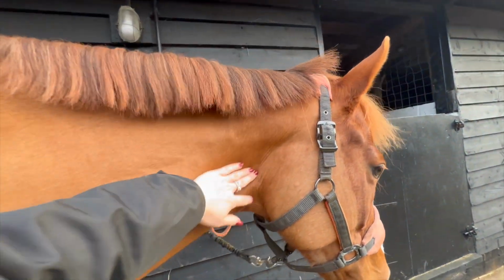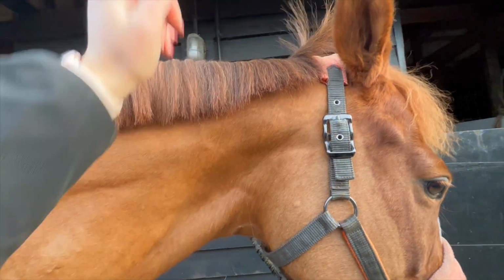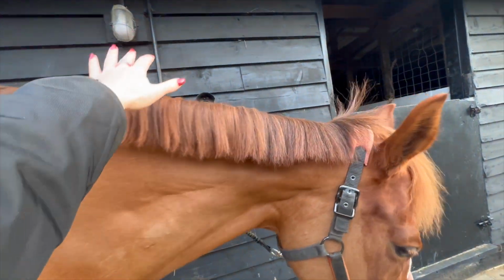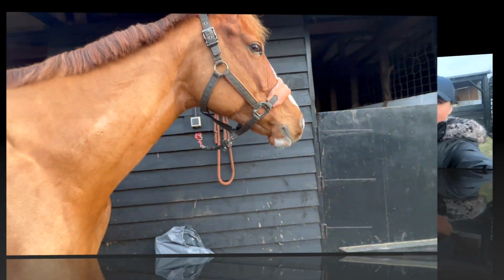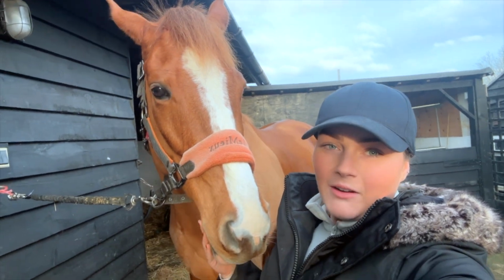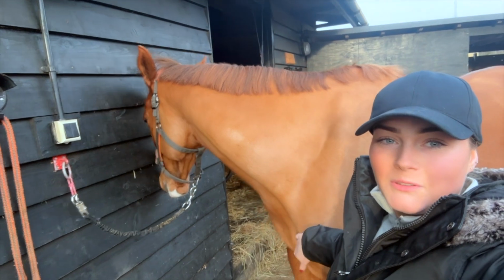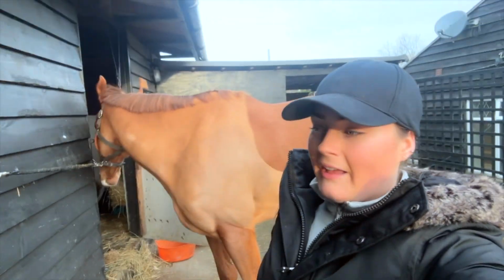You don't really get any choppy bits or anything like that, but yeah, I just much prefer it to pulling it or anything like that. So I hope you enjoyed it, and I hope it was helpful. So that's now Nancy's mane all done. As I say, it's now a couple of days on, just because I wanted to give you a proper look at it once it's all levelled down and flat.